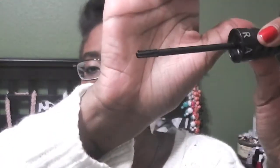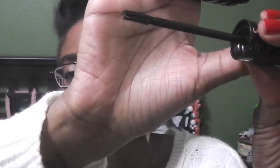The only thing that stumped me about this mascara is how is it able to do that with this puny wand? But it does it. It defines your lashes so well, especially it's really great for bottom lashes. I've been wearing this almost every day for like the past 2 weeks, and it's so good. I really, really love it.